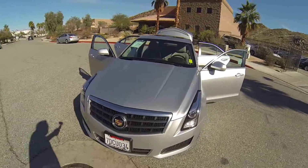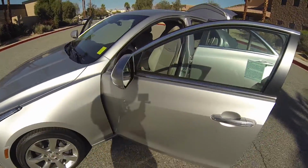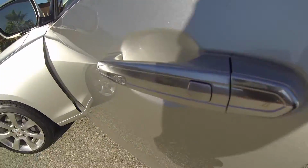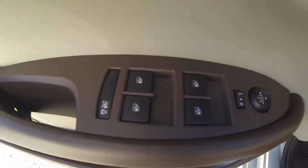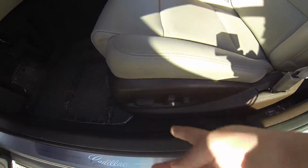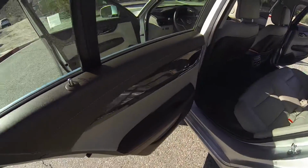Hello, here we have a 2014 Cadillac ATS with 18,000 miles. This does have keyless entry on all four doors. Powered windows, powered mirrors, memory seat on the driver's seat. Powered driver's seat. This vehicle is in very good condition, very clean interior.